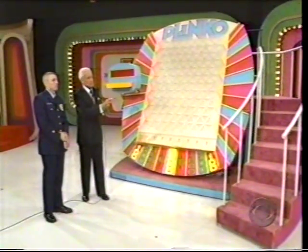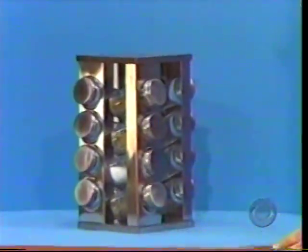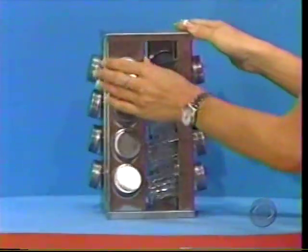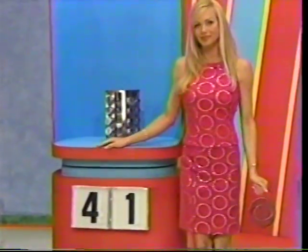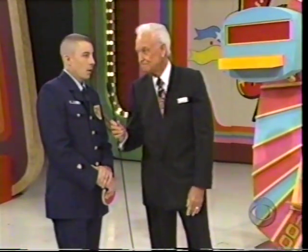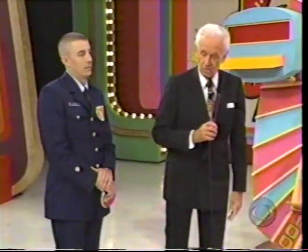What is the first prize, Rod? First, Bob, this contemporary space-saving spice rack is a compact and easily accessible way to keep 16 of your favorite spices right at hand. It is not $41, but the 4 is the first number in the price, so the 1 is the last number in the price. Which one is right? The 1, Bob. The 1 is not right.